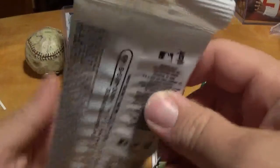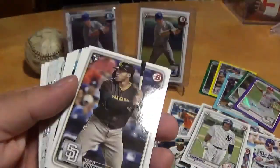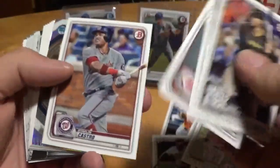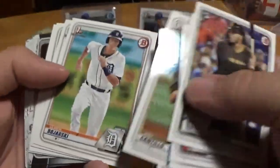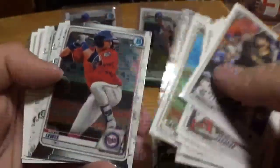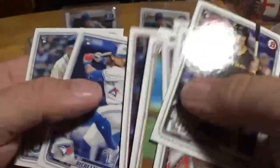Alright, so now we're moving into the last fat pack. How are we going to do? No color. Okay, so probably okay, but not great. I don't know. Votto, Castro. What do we got here? Kyle Muller, number 68. Cantillo, Rutledge, Bajarski, Pena, Hayes, Gilbert, India, Lewis, De La Cruz, Perez, Rosario, Newman, Bobichette.